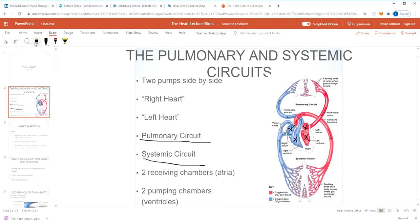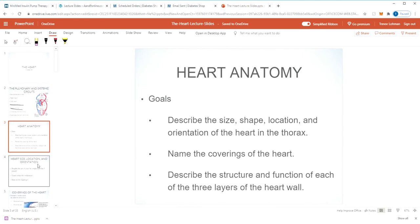And then last thing for this slide, I just want you to know what each heart, where does it receive blood from, which circuit, and where does it deliver blood to, which circuit. So the right heart receives hypooxygenated blood from the systemic circuit and delivers that hypooxygenated blood to the pulmonary circuit to be oxygenated. The left heart receives oxygenated blood from the pulmonary circuit and then delivers that oxygenated blood to the systemic circuit, to the body's tissues, to supply them with oxygen. Hopefully that makes sense. We're going to go through that a lot more, so hang in there.